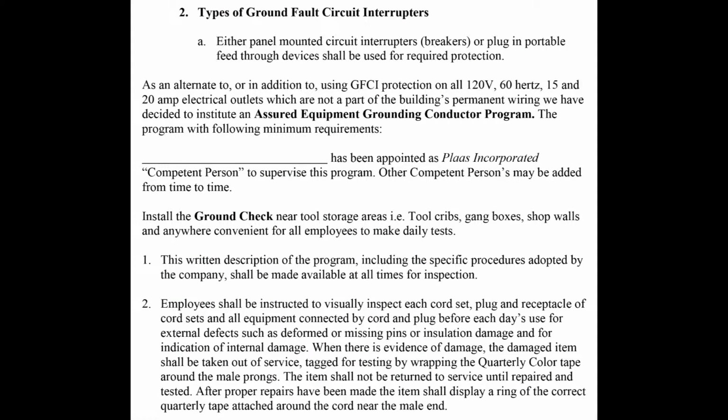As an alternate to or in addition to using GFCI protection on all 120-volt 60 Hz 15 and 20 amp electrical outlets, which are not part of the building's permanent wiring, we have decided to institute an Assured Equipment Grounding Conductor program. The program has the following requirements. The Safety Director has been appointed by Plaas Incorporated as competent person to supervise this program. Other competent persons may be added from time to time.